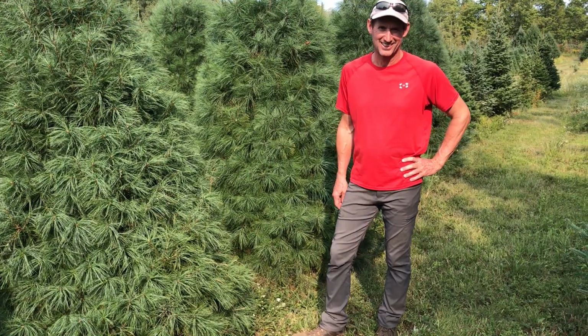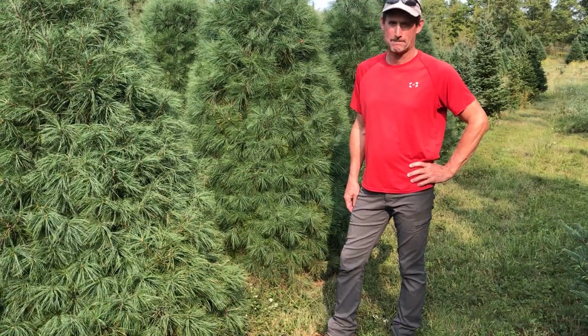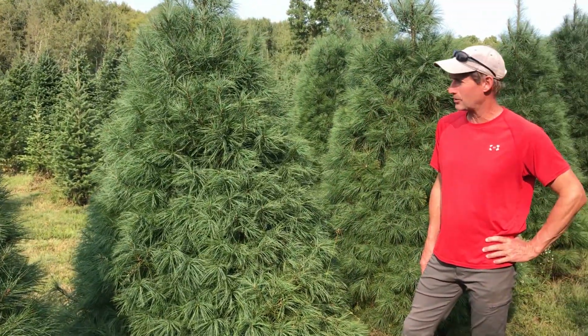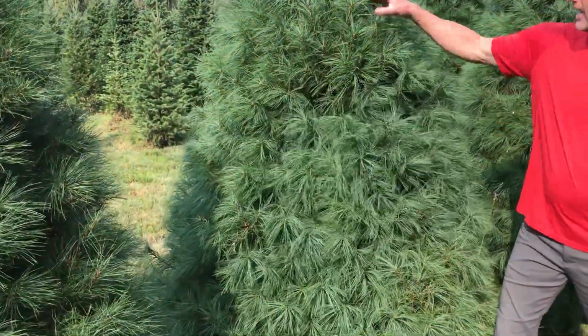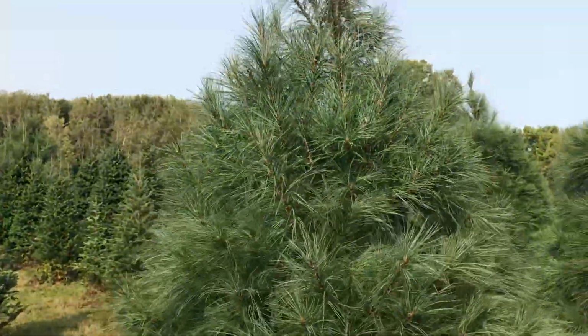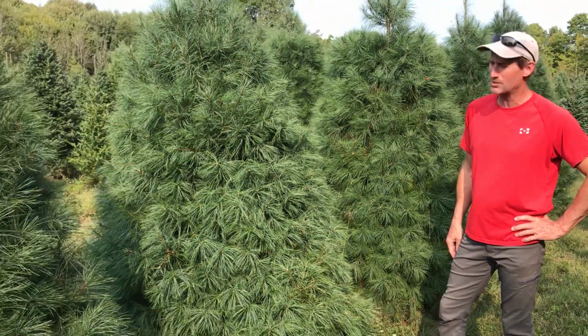Here we are at Greig's Christmas tree farm and looking at some different varieties of trees. So Jeff, what do you got here? This is a white pine, and it's not the most popular Christmas tree, but there are definitely some people that like it. It's a very soft tree and has excellent needle retention, nice color, and one of the things that people like about it is that it doesn't drop any of its needles throughout the Christmas season.